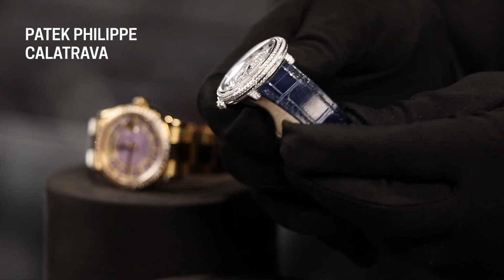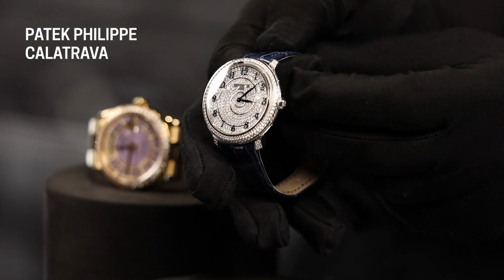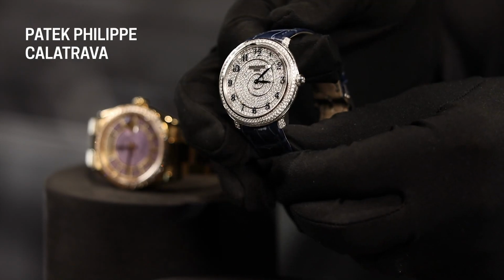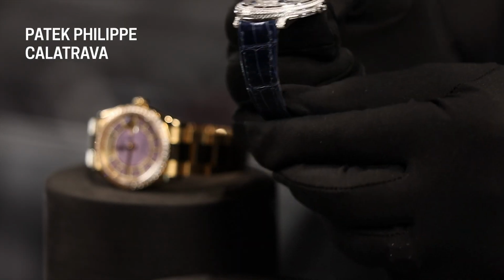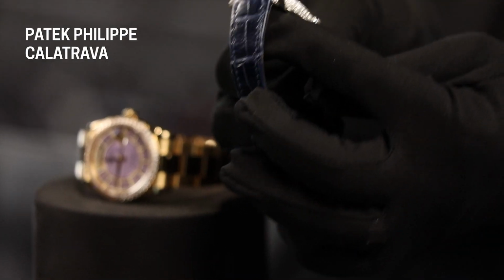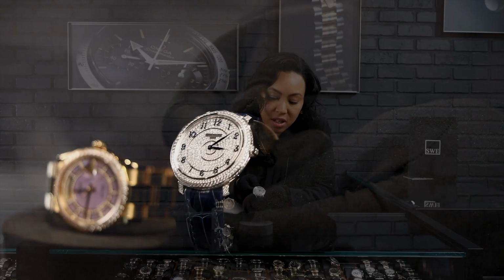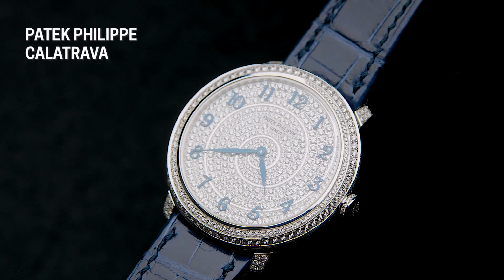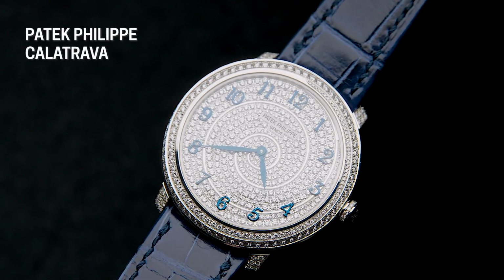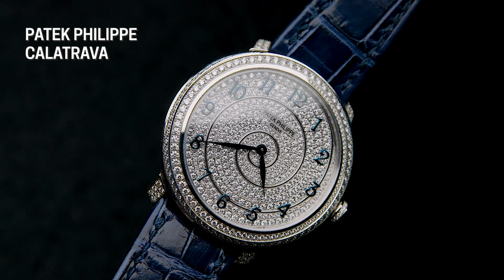I mean, it's stunning. Just take a look at that and appreciate it. And then the lugs, of course, are going to be paved as well. And as in true Patek Philippe fashion, they keep the diamonds on the lugs going around towards the back. That way you don't see any metal, essentially, when you're looking at this watch face on. The dial is completely flooded with diamonds. You'll have the blued steel hands. And another really cool feature is the Arabic numerals that are done in that blued steel as well and set on top of the diamonds.